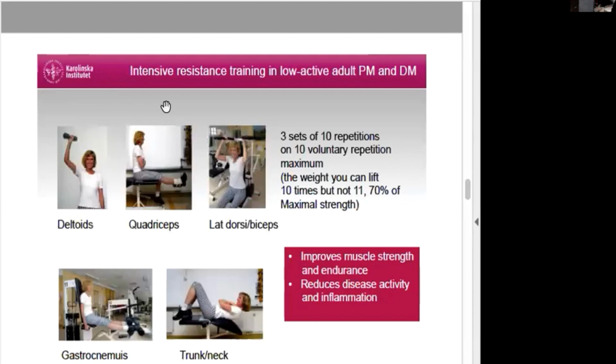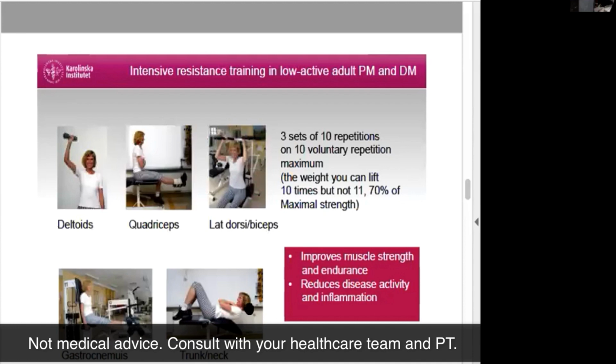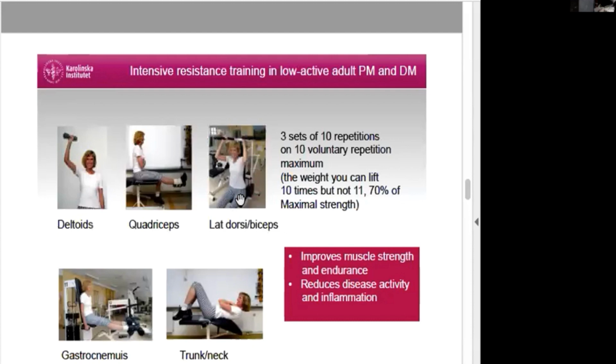So you have the deltoids with the weights, and you have the quadriceps. Here you put the weights on your ankles. You have the lat dorsi, biceps, and I don't know how to pronounce that one, and you have the trunk and neck. So I bought a special weightlifting machine, and I just showed the slide to my PT, and she told me on my muscle machine which exercises corresponded, because I didn't have exactly the type of machine she had. So we just saw what it was, and I started at a level of 7 on the Borg scale and built up to 3 sets of 10 repetitions. And from my memory, I reached 70% of the maximum strength. I didn't start at that.